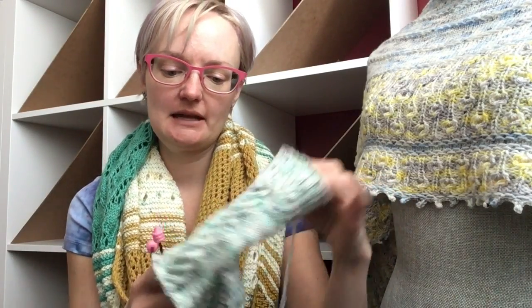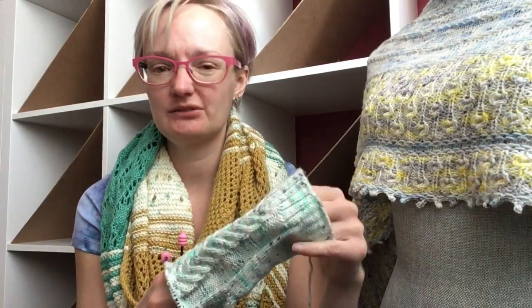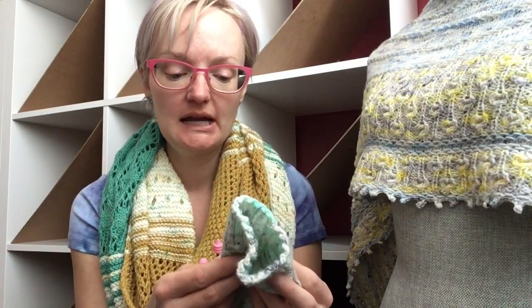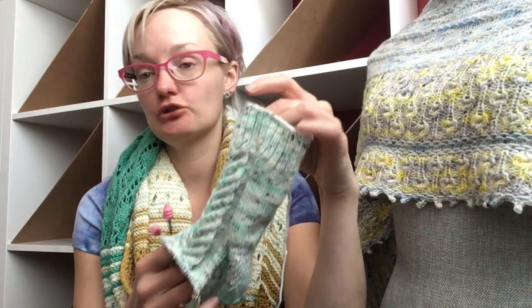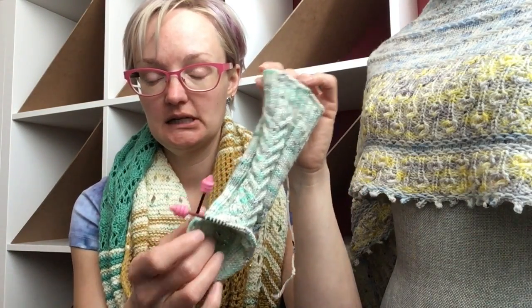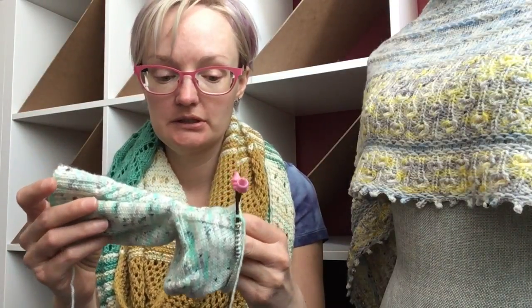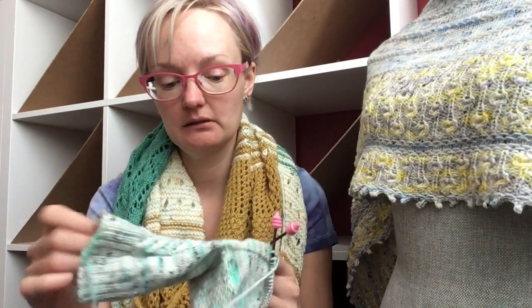So I'm hoping that with washing and blocking, well, I'm not technically going to block the socks. I don't want to stretch them out. I will wash them and then lay them flat to dry, and hopefully that will help the stitches kind of smoosh out and look better. But I am enjoying the knit. I am using a 9-inch circular needle on I think it's 2.7, it's a US 1.5, so that's a 2.5 millimeter needle.